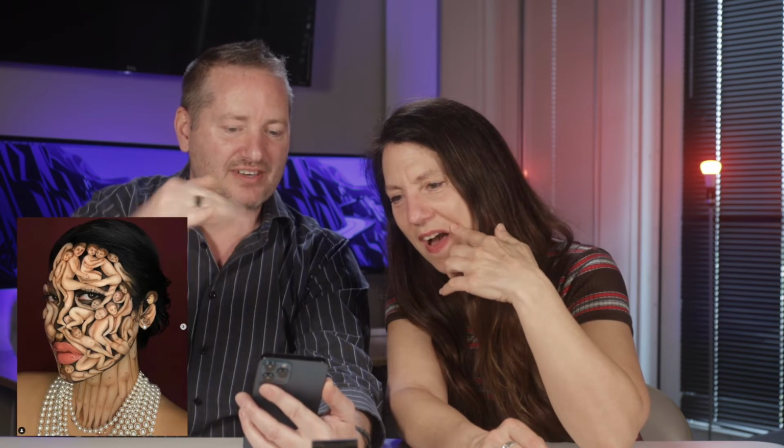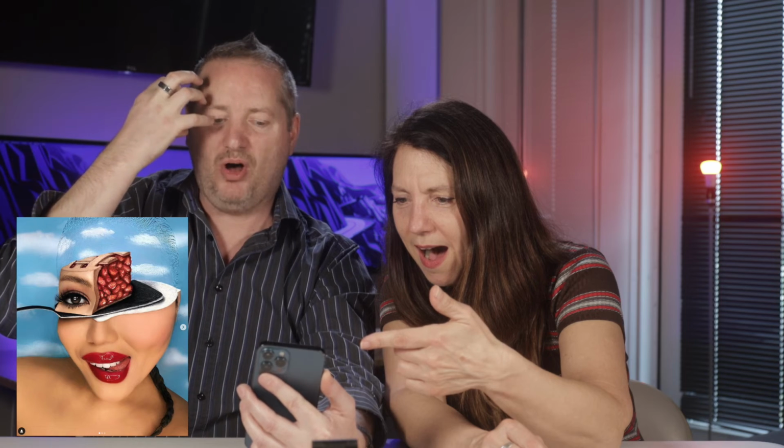So we're looking at different things that she's done. This is people all interweaved in her body, all of these different bodies on her face. You can't even see her nose. Neck. Yeah, you don't even know where parts of her body are. Look at that. It looks like half of her face is gone, just one eyeball and part of her brain is there, and the rest of her top is gone, but that's all makeup. So check that out when she starts moving around.